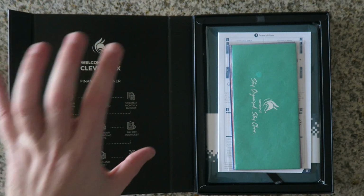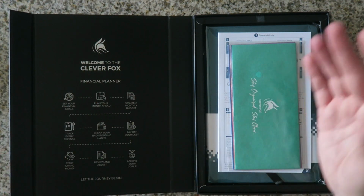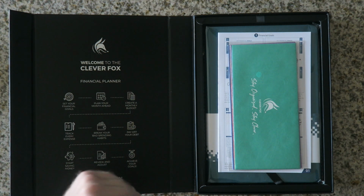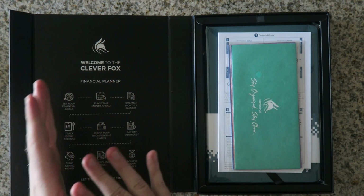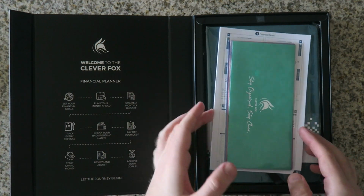If you're new here, I paid off over $60,000 in debt. Car, student loans, silly spending. I was able to do that over the course of I think 3 to 4 years, and now I'm building for my financial future.